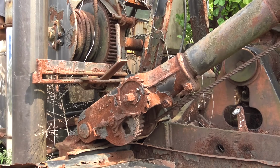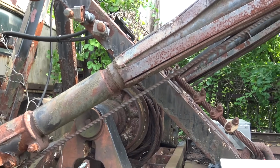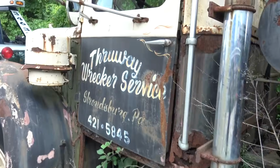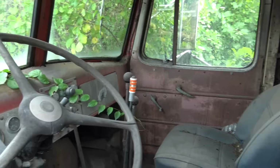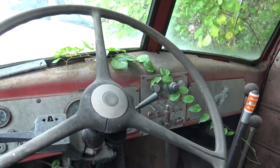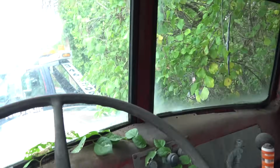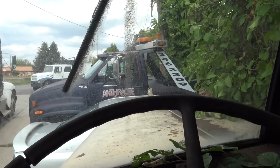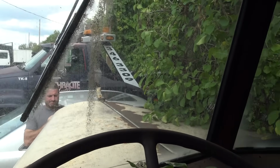So has all the cables on it. I mean, hope it goes to preservation, not the scrap heap. Take a look inside. Wow. Not in bad shape. And that's what it would look like looking out from the driver's seat. That is awesome. Split windshield.